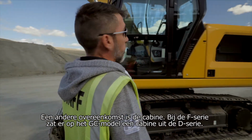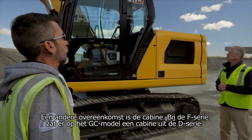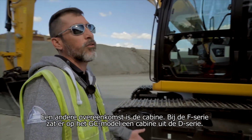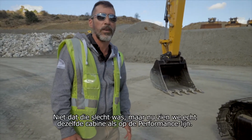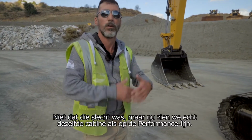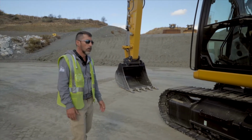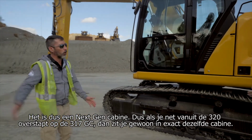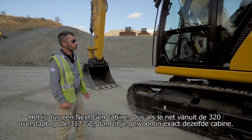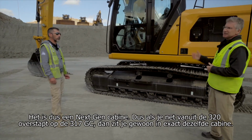Another thing that I find is common is the cab itself. On the previous GC model, the 313F GC, for example, we had a D-series cab on it. I'm not saying that the D-series cab was bad, but this one has the standard cab, it doesn't matter if it's a GC or a standard model. It's a next generation cab. Correct, so it's common along the whole range. So if you just jumped out of the 320 and came over and jumped in the 317 GC, it's exactly the same cab.